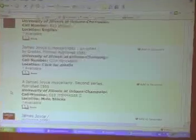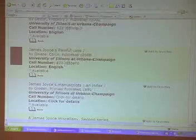Other things that people really liked as an improvement over Voyager is that it shows the availability right there on the front page, and it also shows the format. So you can get a quick glance and see, oh, that's a book, that's what I need, or there's none for this one, but there's an ebook, yay, I don't have to come to the library. And so they really like being able to glance over that.